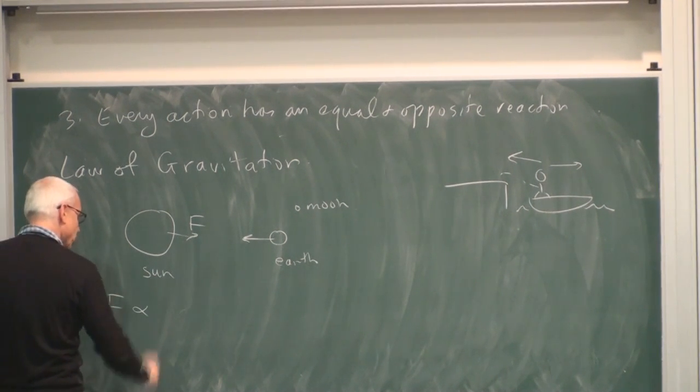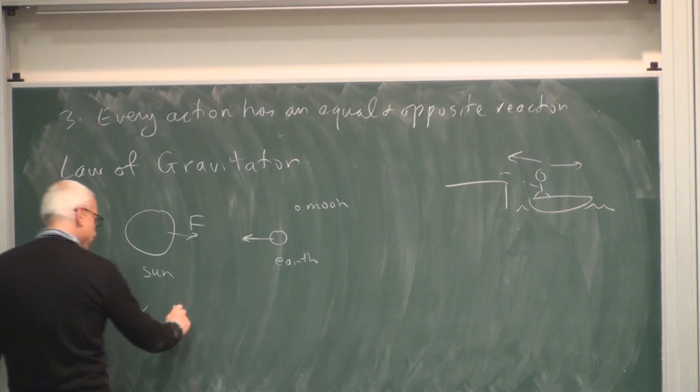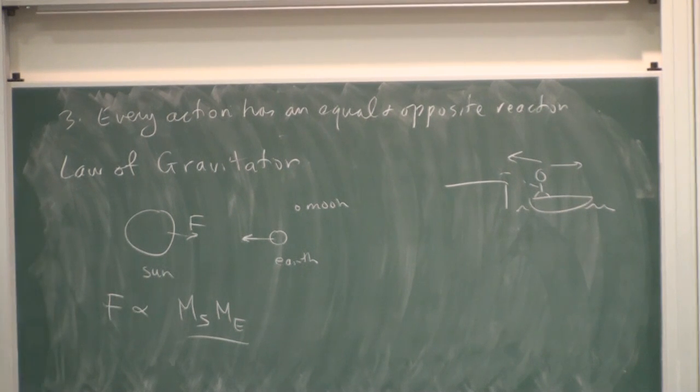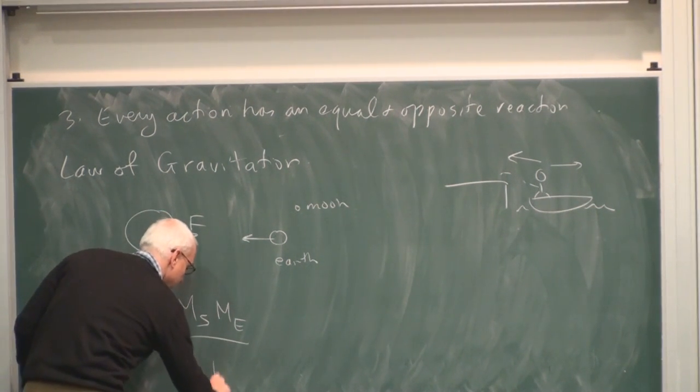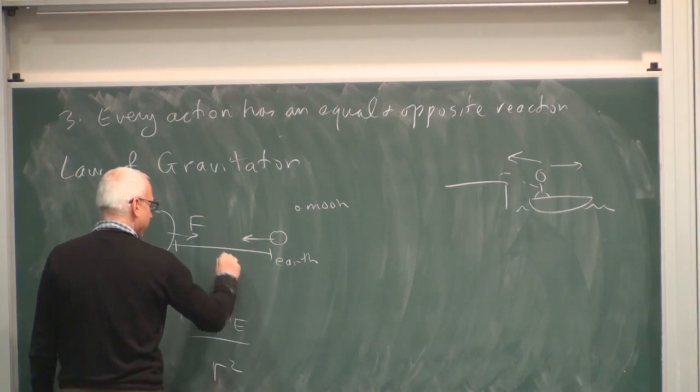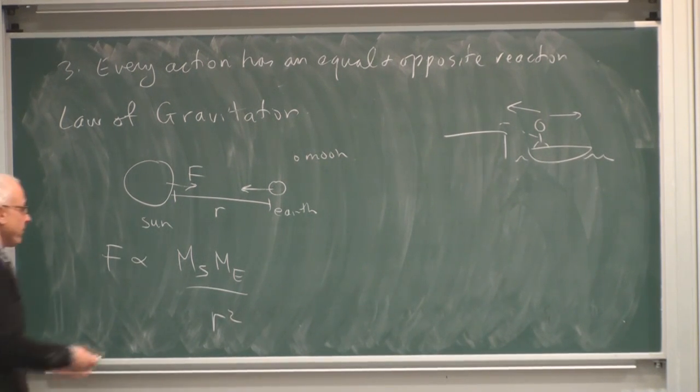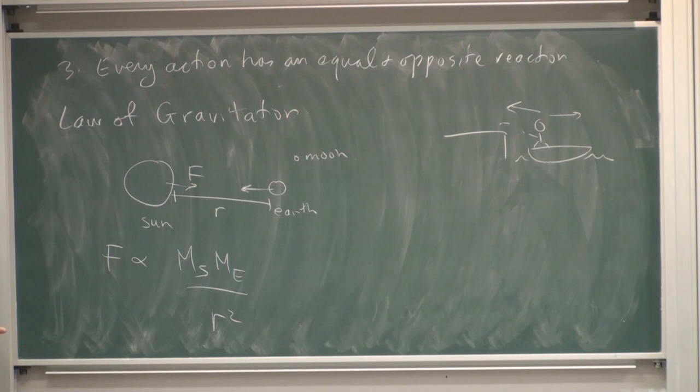And this force is proportional to the mass of the Sun and to the mass of the Earth, and inversely proportional to the square of the distance between them. So if you double the distance, then the force becomes 1/4 what it was before. If you divide the radius by 2, come up twice as close, then the force that you feel is 4 times what it was before. Okay, and this constant is also important, Newton's constant, the gravitational constant.